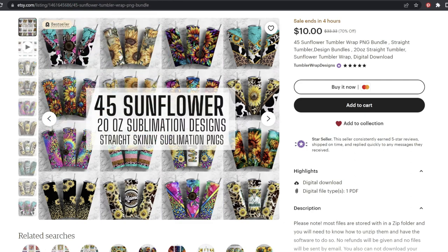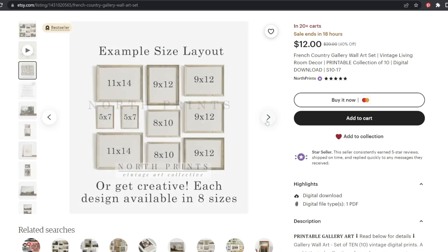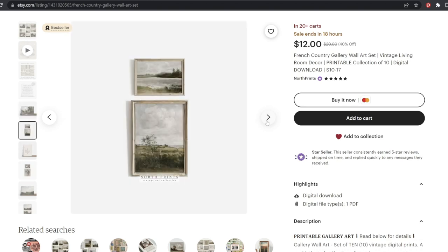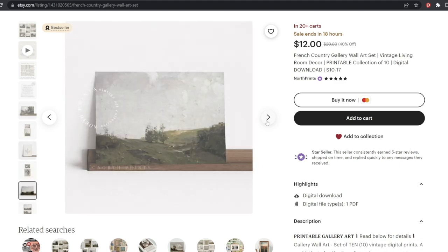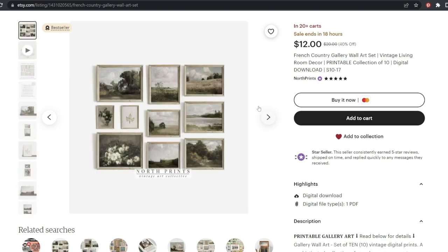Let's move on to the next listing, which is a French country wall art set. So these are really beautiful, really takes you back to the vintage art style, the paintings that really are classic, they're timeless. These are really, really beautiful. This is actually a collection of 10 prints, and you can put them on canvases, you can print them on paper, you can frame them, whatever you want to do, because these are a digital download. They are a very popular bestseller, and as you can see, they're quite beautiful.